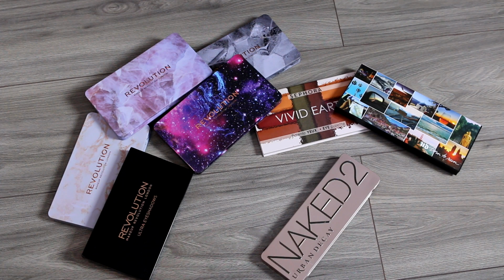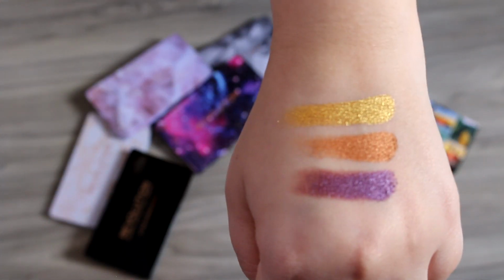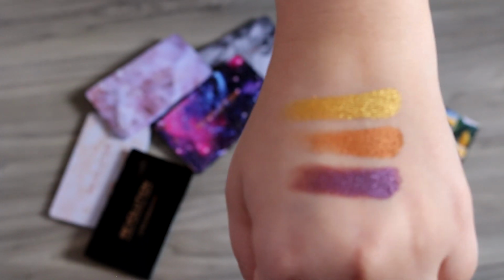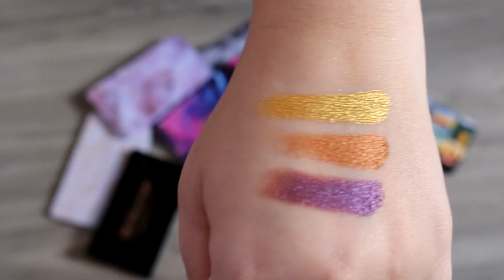And some other eyeshadows I'm gonna swatch for you, like some other shimmers. I'm gonna swatch this purpley one, and as you can see, it's a beautiful palette. Like, the eyeshadows are very, very foiled, and I love that.